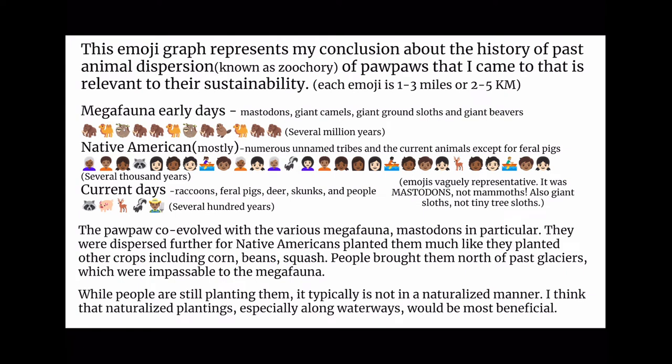This emoji graph represents my conclusion about the history of past animal dispersion, known as zoochory, of pawpaws that is relevant to their sustainability. Each emoji is 1 to 3 miles or 2 to 5 kilometers. Megafauna, early day: mastodons, giant camels, giant ground sloths, beavers, etc. Pretty good, several million years. Native Americans, mostly, numerous unnamed tribes, and the current animals, except for feral pigs, several thousand years. Very good.